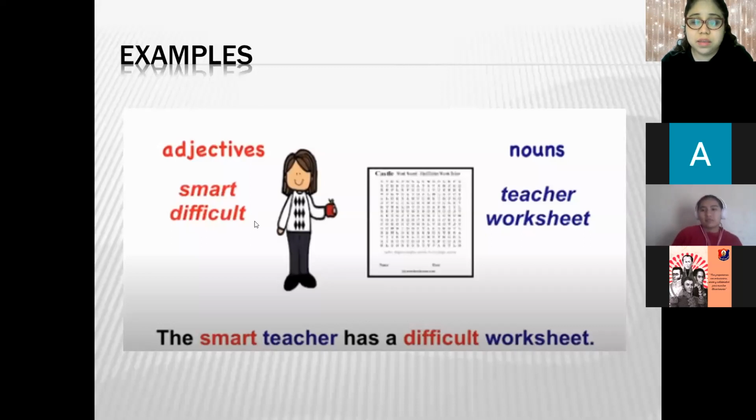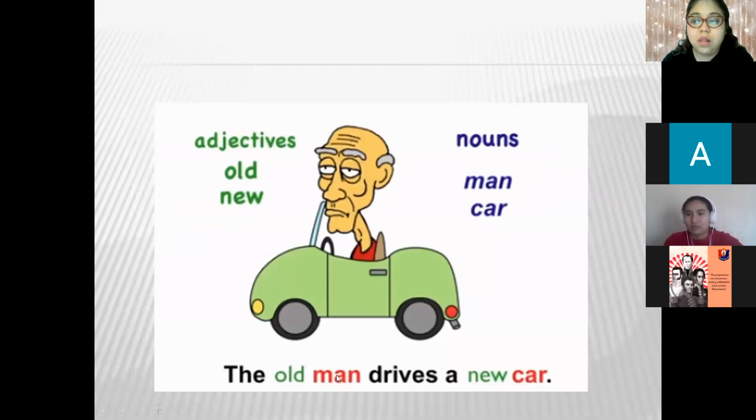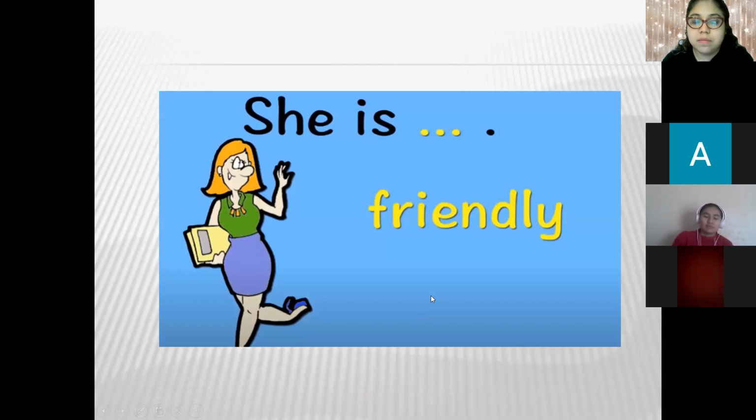Okay, remember the adjective goes before the noun, okay? The smart teacher has a difficult worksheet. Acá tenemos dos adjetivos. Okay, what else? Another example. The old man drives a new car, okay?